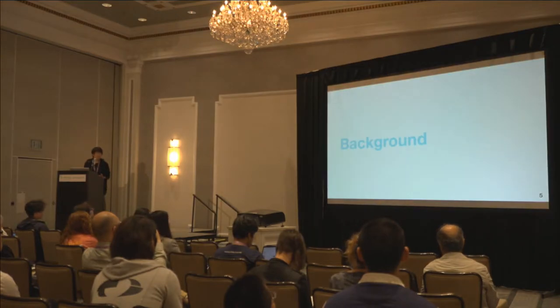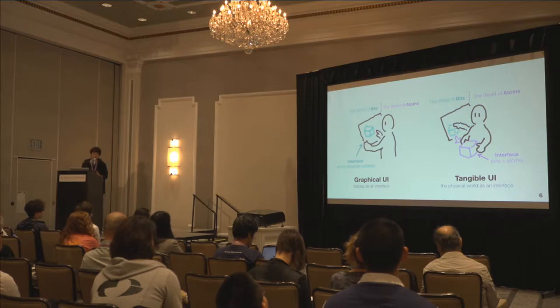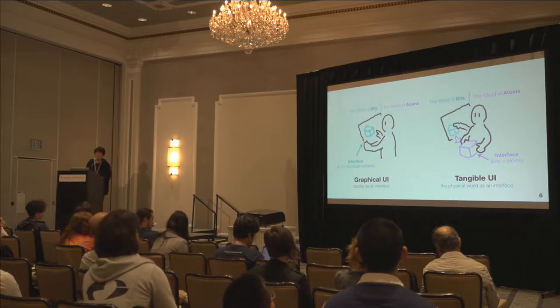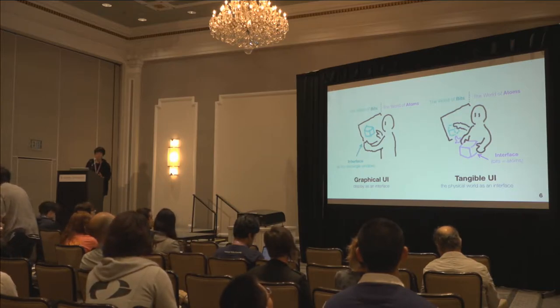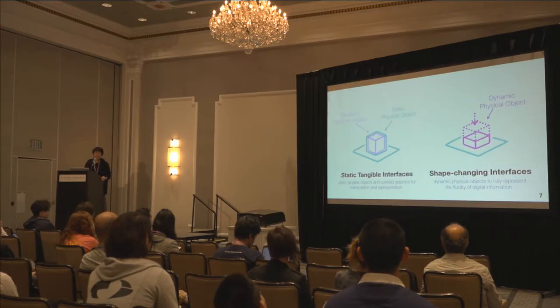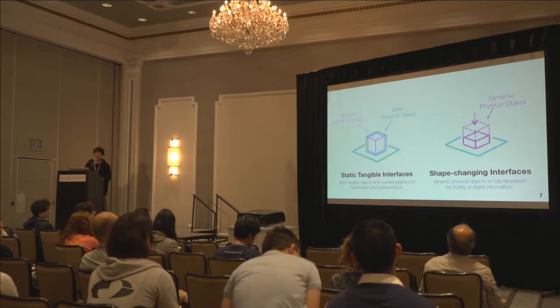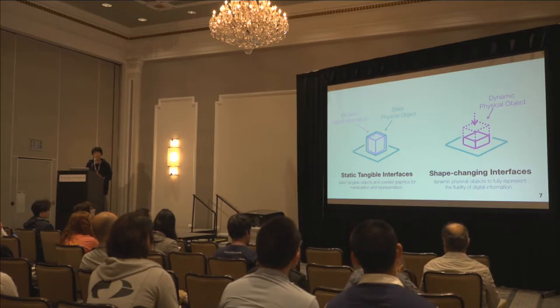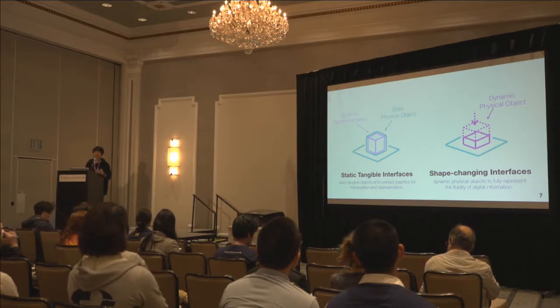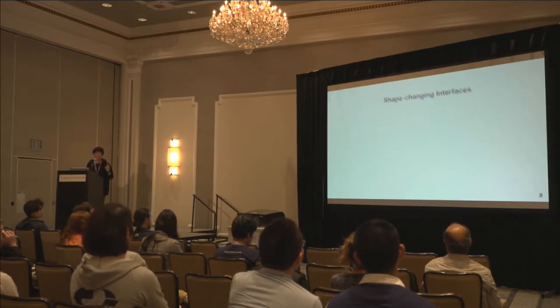Let me briefly talk about the background. Our work is aligned with tangible user interfaces, in which a physical object is leveraged as a representation and manipulation of the digital user interface. In contrast to graphical user interfaces, physical objects can provide rich haptic affordances and manipulation. Traditionally, tangible user interfaces leverage a static physical object and overlay graphical information on top of it. But gradually, in the HCI literature, we have also leveraged dynamic physical objects to fully represent the dynamics of the digital world, so-called shape-changing user interfaces.